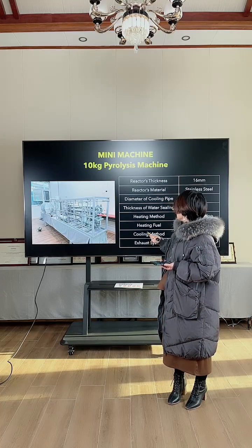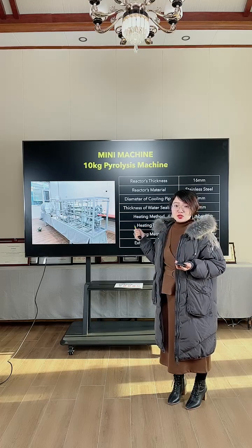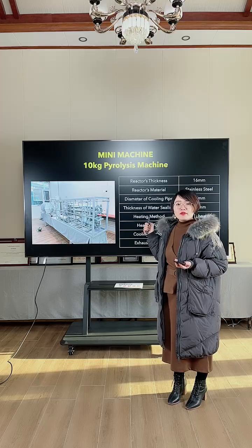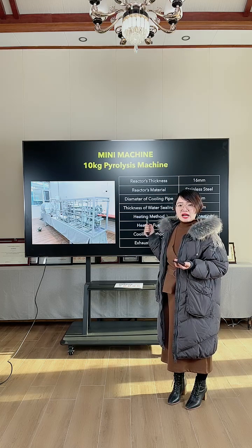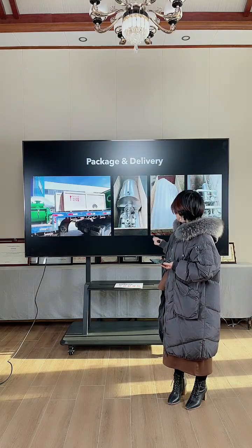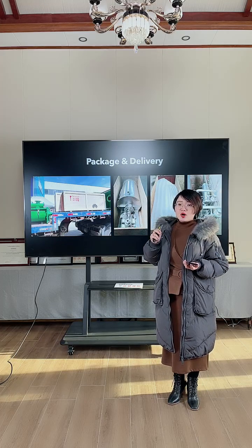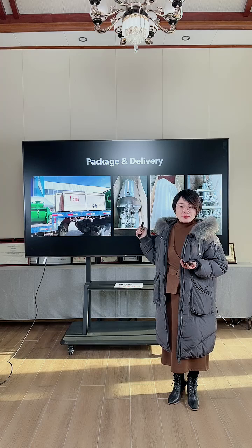Here are the details about the 10 kg pyrolysis machine. The material is stainless steel. As Clover just introduced in our workshop, the 10-ton capacity machine uses Q245R material, right? But this one uses stainless steel. This means the lifetime can extend to 10 years and maybe more, so they can be used for many years. And we can see the package of the 10 kg pyrolysis machine only needs two small wood boxes. You can choose shipping by sea or by air, which makes the shipping very fast.